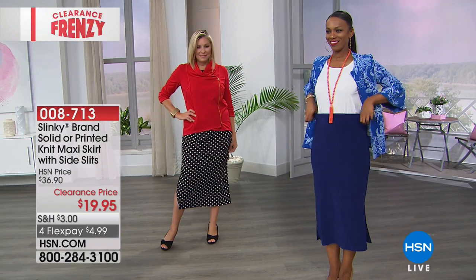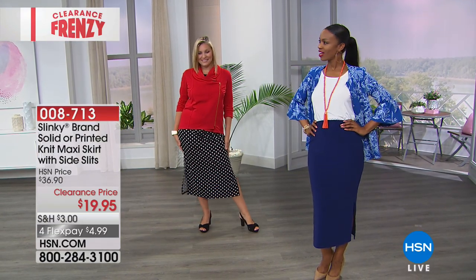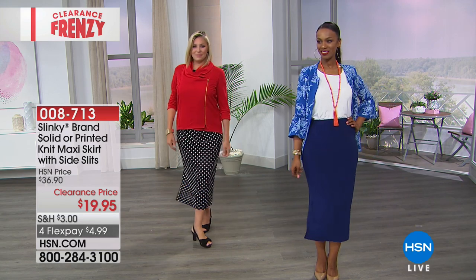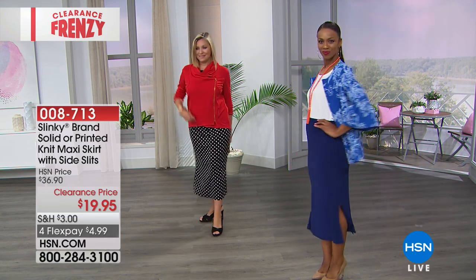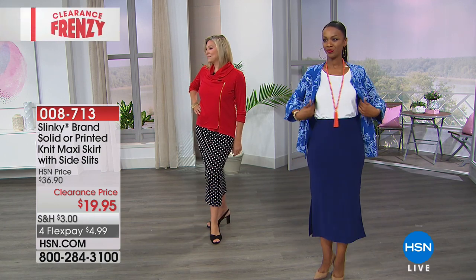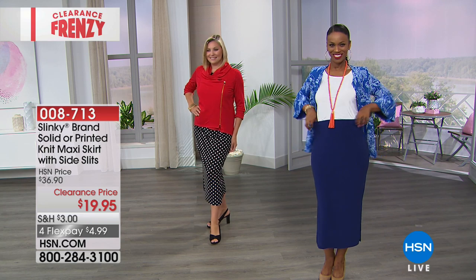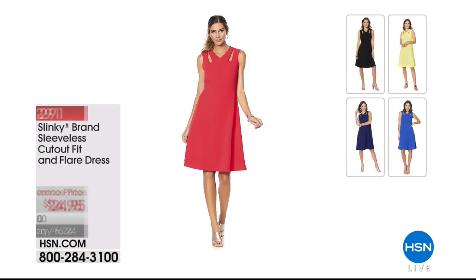Elasticized waistband on this, which is what we love, because it's so easy to pair with anything. And as Ingrid has it, she has the tank tucked in, but you could have your top out the way Andrea has it. You have great length on this. It's a very modest skirt. It's very comfortable, breathable, soft, and cool to the touch. Easy care, which I love, because you can toss this in the washing machine and lay it flat to dry.